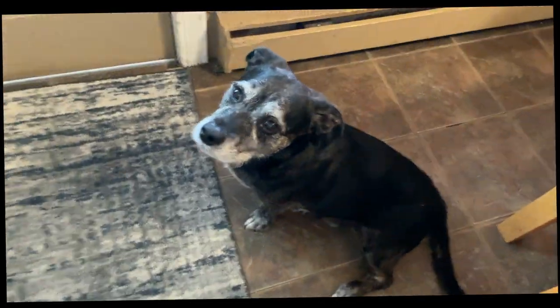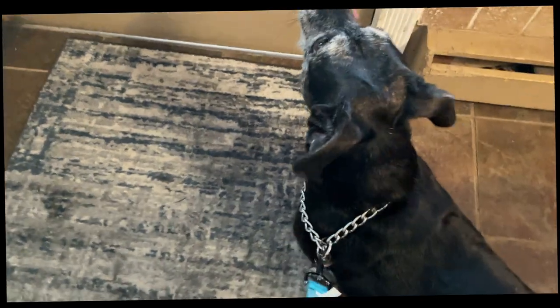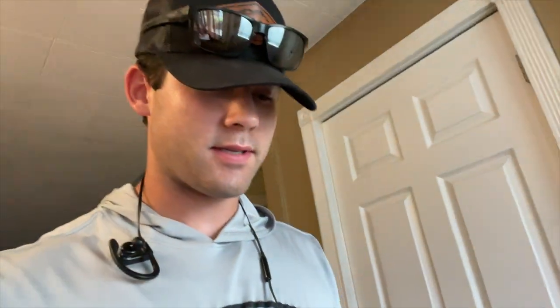All right, you ready for your walk, bub? Big bad Kane going for his walk. Yeah, he got his nice little chain. He got some medallions on his neck. He's all iced out. So we're gonna go hit this walk. Me and Kane gonna go hit this walk. He needs to get his daily steps in because this dog is a little bit bigger than he should be. So I'm trying to get him to lose some weight. So I've been walking him. Like I said, it's hot outside, but it's not too hot to walk the dog.